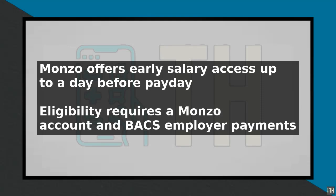Getting paid early with Monzo is a convenient feature that allows you to access your salary up to a day earlier than your usual payday. To take advantage of this feature, you need to have a Monzo account and be eligible for the early payment. First, ensure you have a Monzo current account and that your employer pays you via Bacs.